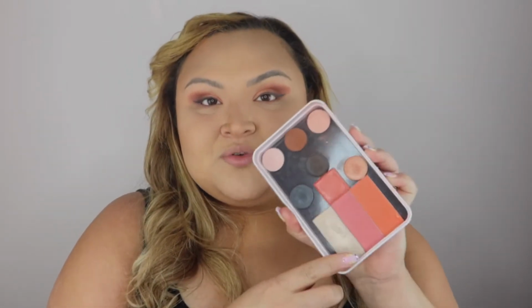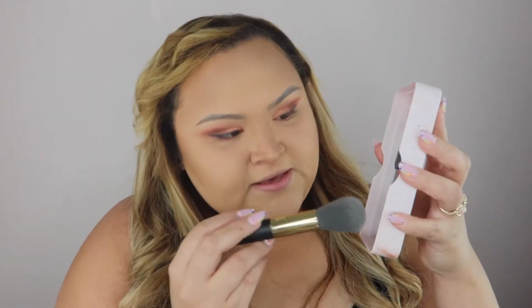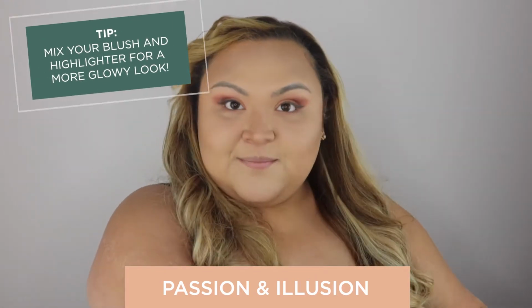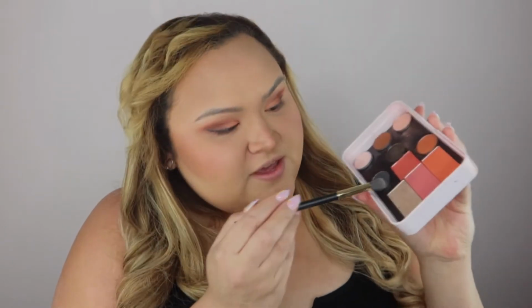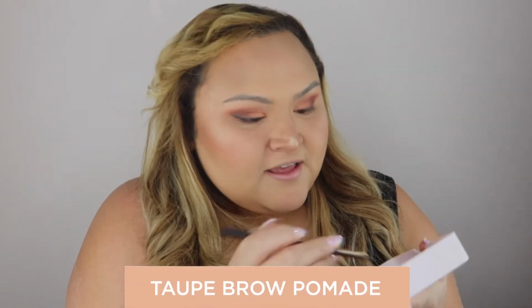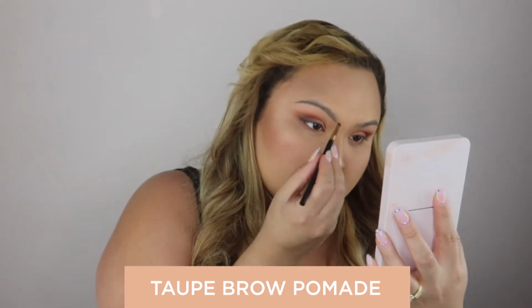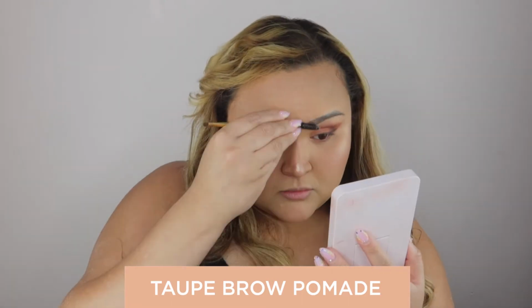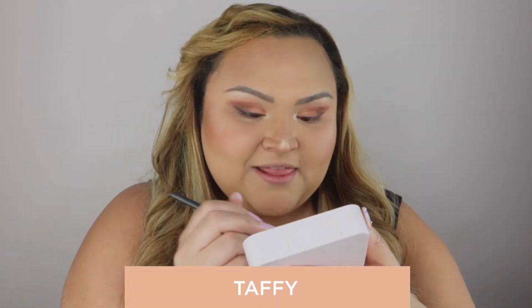Now we're moving on to blush. So for blush, I mix Passion and Illusion together. Just go ahead and put that on the cheek. Okay, and now I'm going to go in with Illusion for my highlighter. Now I'm going to go in with this taupe pomade for my eyebrows. And lastly, I'm going to add taffy on my lips. And off camera, I added some mascara and setting spray.